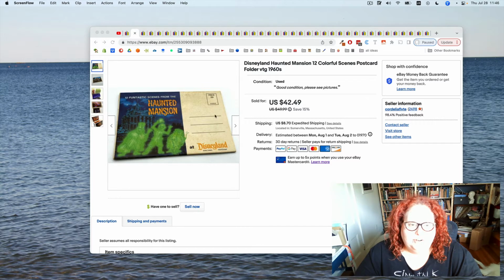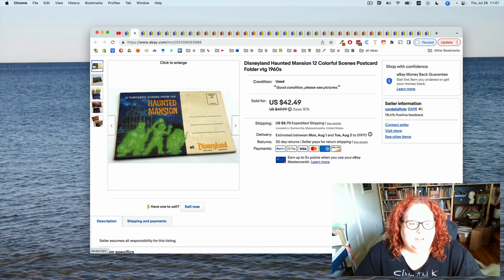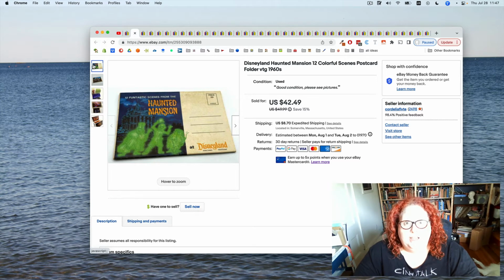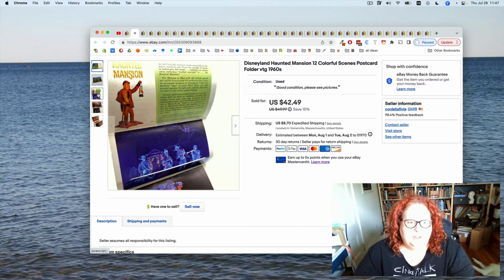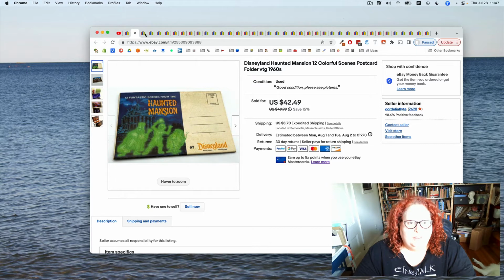So, yet another one of these Disneyland postcard folder things. I think the Haunted Mansion is probably the most desirable one, and this one did sell for, I want to say, about $30. That wasn't necessarily a low offer. That was pretty good for this. And again, postcard folders, just stay away from them. They're horrible. But old Disneyland ones specifically will sell, and especially the Haunted Mansion seems to be the most popular. Some of the other attractions as well, like I sold a Tomorrowland one recently. So yeah, those. Okay, next.